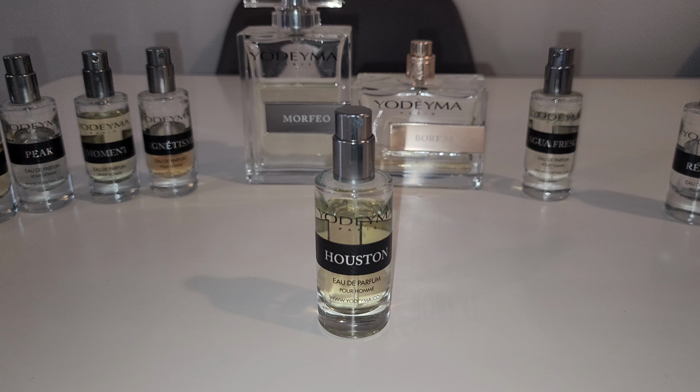Longevity is really good on this fragrance. Couple of sprays and you're set. Literally, if you don't like this fragrance and you put a couple of sprays on you, you're screwed because you're stuck with it. So yeah, longevity is good. Projection is good as well. So one thing, or the two things that I like about Yodeyma is about 80 to 90% of their fragrances are powerhouses in regards to longevity and projection. So really, really good. I don't know how they do it, but I'm very impressed with most of their performance.